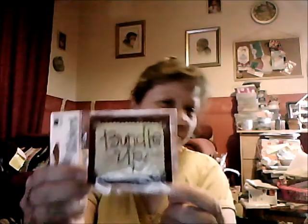And a sticker that says bundle up. That's really sweet. Some Smashbook tabs. I haven't shown my Smashbook yet, but I will one day. I love them in it. I didn't have any of these, so thanks for them.